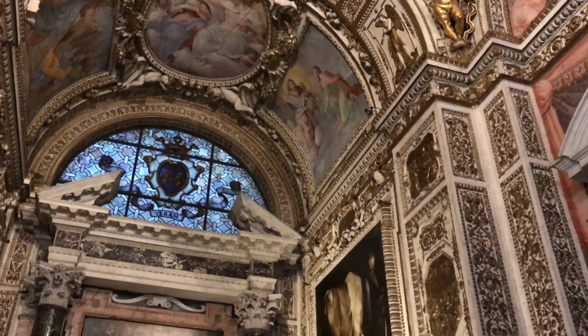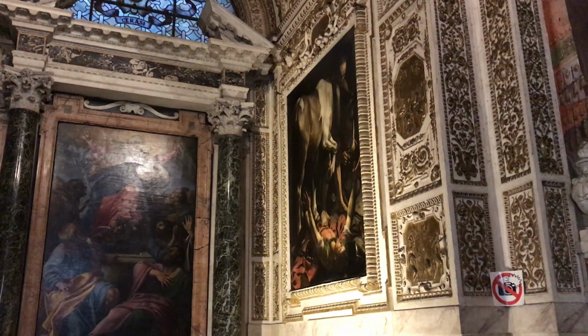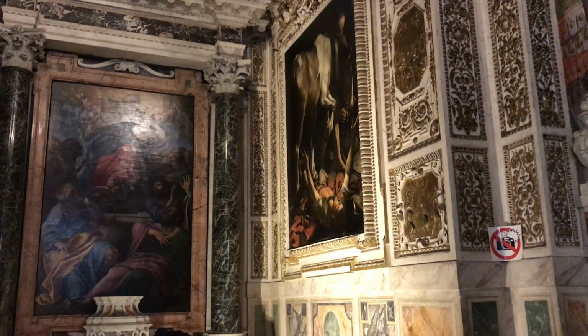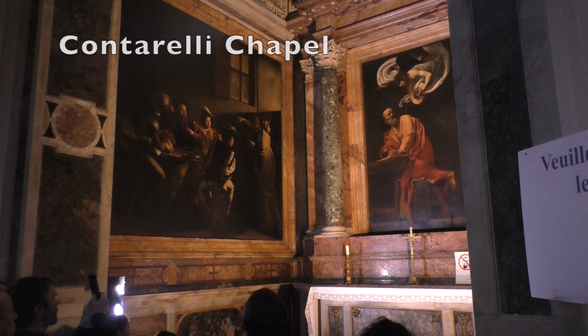And it's actually kind of strange that the entire chapel wasn't done just by Carracci in his workshop. For some reason, Cerasi decided to use another painter for these 2 paintings on the side walls, and one with a very, very different style to Carracci. But Caravaggio had just become very famous.